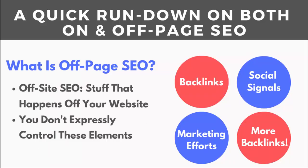Off-page SEO, obviously the major one is backlinks. But we've also grouped social signals and other marketing efforts into here, and then obviously more links. So links are still the number one ranking factor in Google. Don't let any SEO or digital marketing person try and tell you otherwise. If you look at the top ranking sites, it's almost a direct correlation between the strongest and most relevant links and the organic ranking positions. I don't expect this to change within the next 5 years. So when we talk about off-page SEO, we're primarily talking about links, okay?